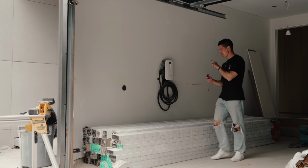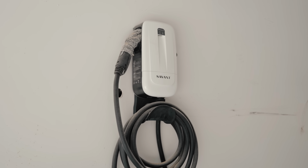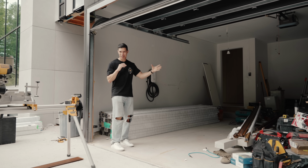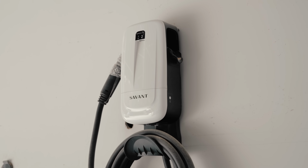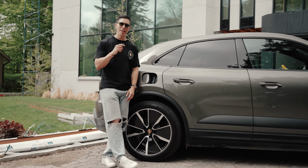So this is actually the main reason right here. That is a home charging station, why we're kind of eyeing an EV. It makes sense. So every night you can imagine the Macan, whatever car I end up getting, just pulls into here. We can take this, plug it in, and it charges. So clutch. Little wave and it opens.